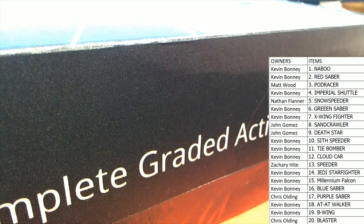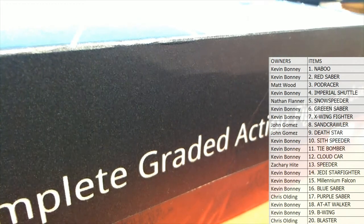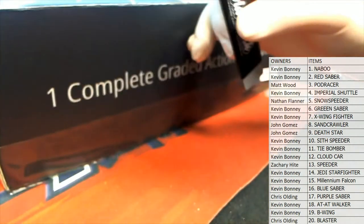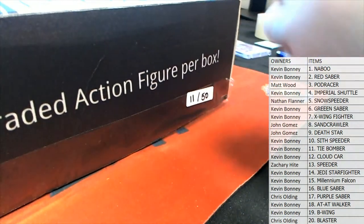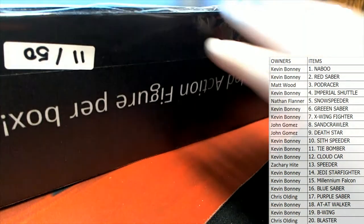All right, good luck, guys. Here it is, Star Wars Quest. If you want to hop in that, if you like that stuff, buddy, absolutely get museum full, man. Absolutely.